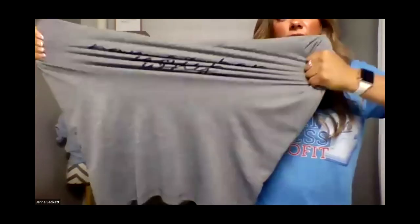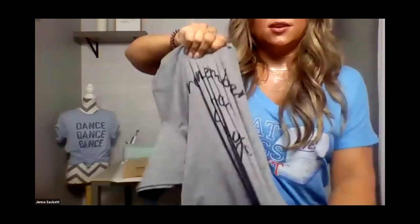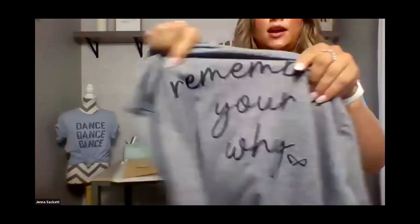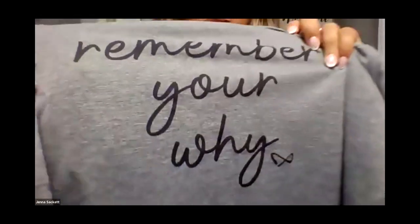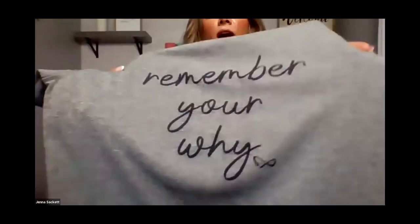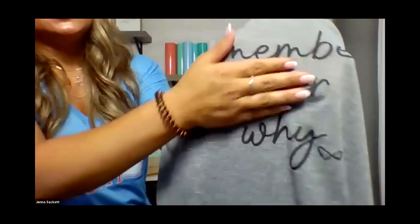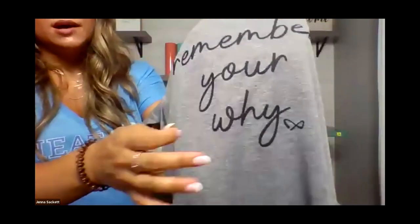All right, so no cracking or peeling. It moves right with it. And I can stretch it this way too. And it's gonna move with the garment, right? So absolutely love Premium Plus. No wrinkling, no popping, no cracking. This product is truly premium and it doesn't feel like a vinyl.